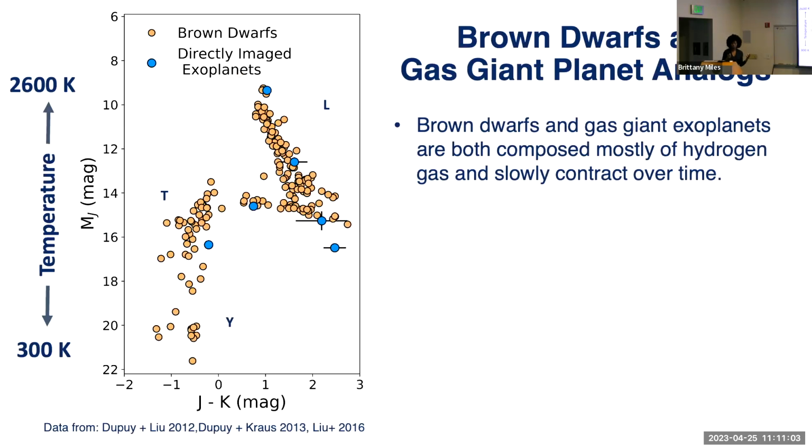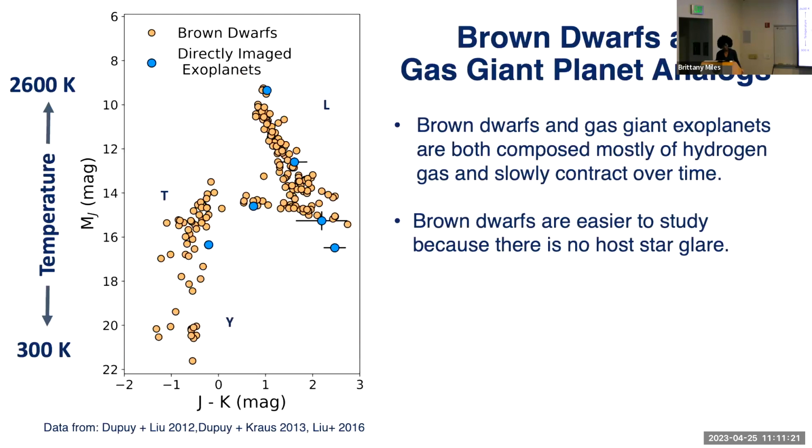Both brown dwarfs and gas giant exoplanets are basically just hydrogen balls that collapse over time and they get cold, and whatever molecules are there, they're what you'll see in a spectrum. So you can typically look at a similar temperature brown dwarf to understand what you'll see on a gas giant planet that's very far from its host star. Also, brown dwarfs are easier to study because they're typically either very far from a companion or just completely isolated. So they're accessible to slit spectroscopy, and from the ground, you can easily get high signal to noise data. And with JWST, you can also get signal to noises of hundreds in less than an hour.